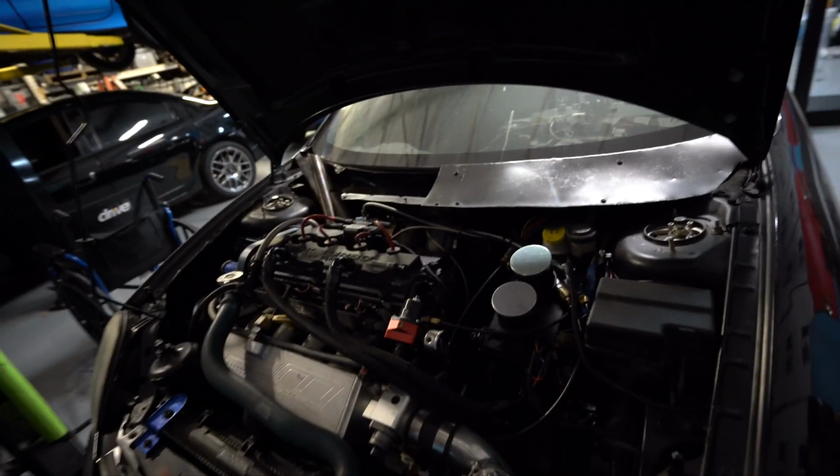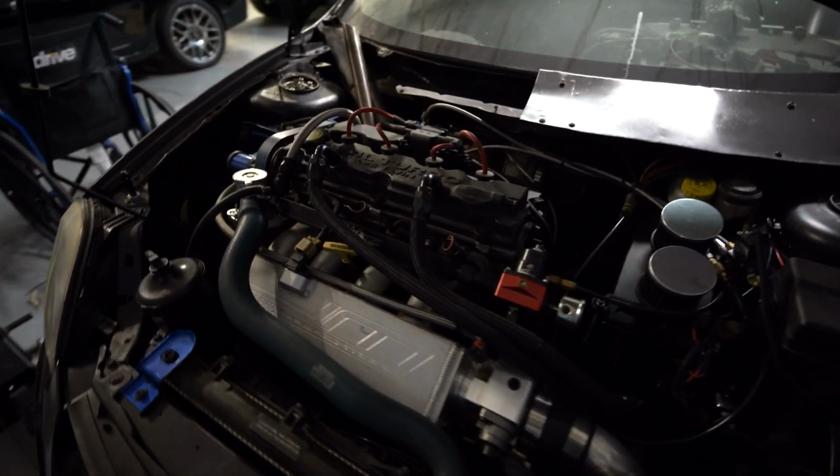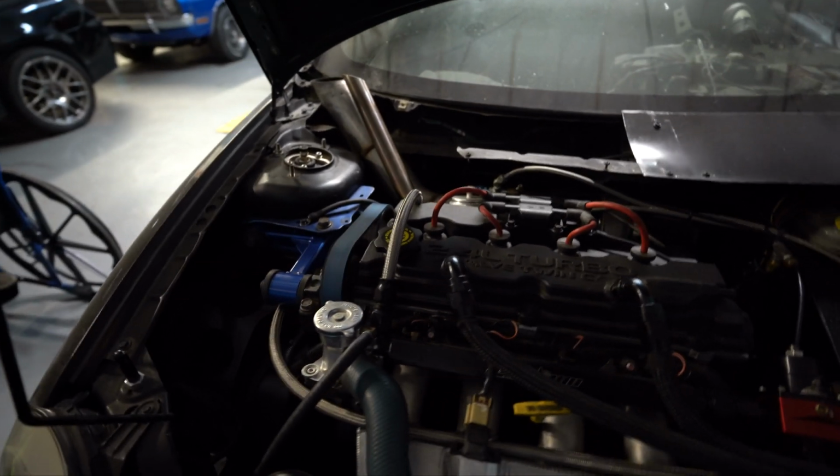Why does race gas smell like candy? Like pastries. That sounds so good.